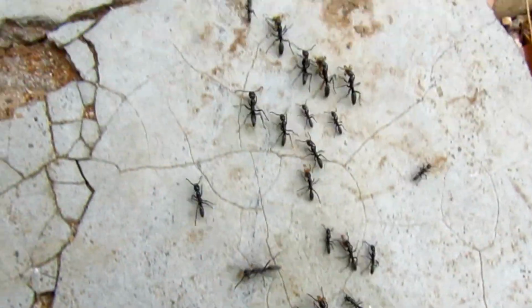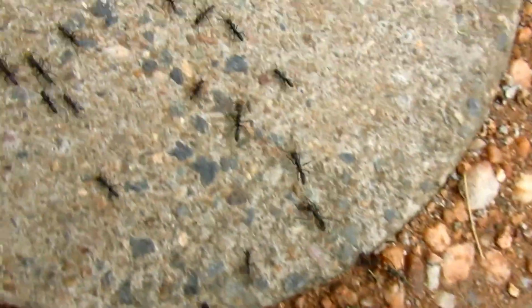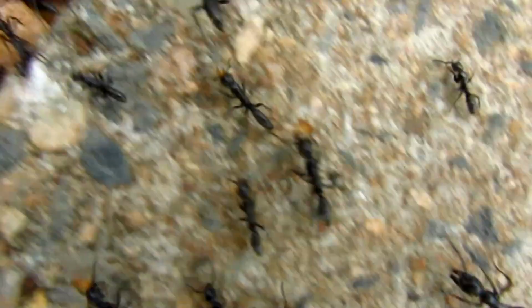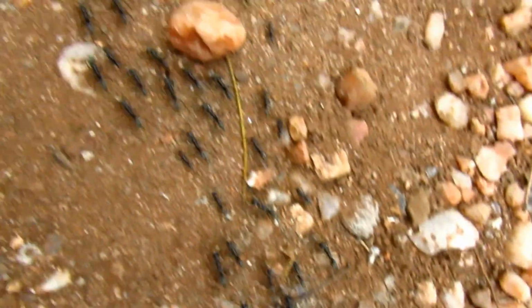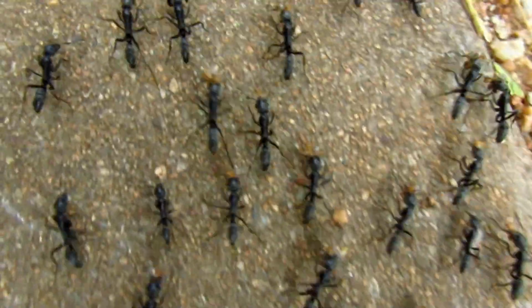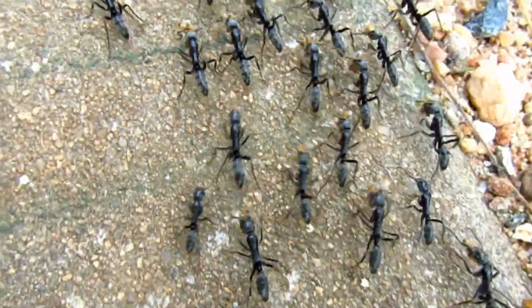These are Matabele ants, often also called army ants. And this little army is just returning from raiding a colony of termites. You can see some of them in their jaws, they have little orangey pale things, those are termites. Termites are very small. So they will head off on the march to find a colony of termites, they'll grab a bunch and then they go home with their loot.